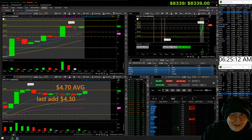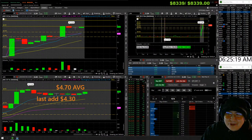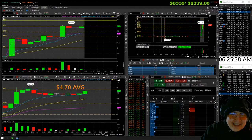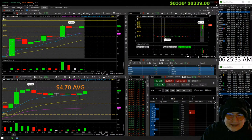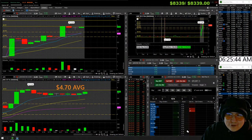There you go. There it was right there. What a beautiful little dip trade right there. You took half of your profit, so you don't have to add no more. Now 4.70 average. Beautiful trade, man. If you can move around, that was an A-plus setup right there. I feel this window, we'll see some life. Yeah, there's penny stocks moving right now, man. JAN is a beautiful stock.